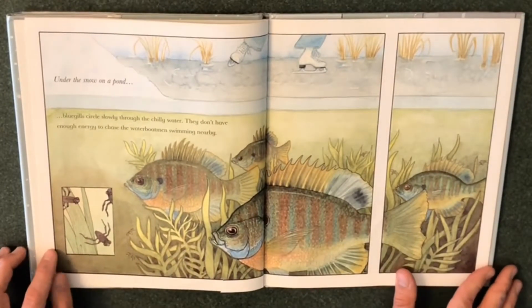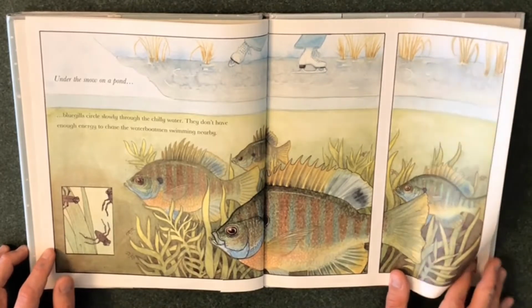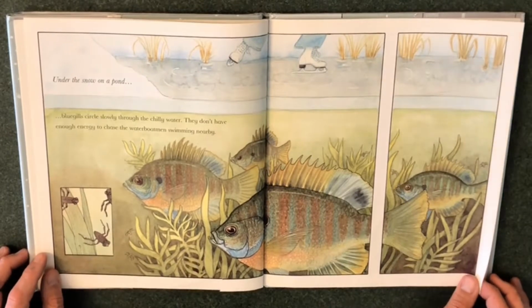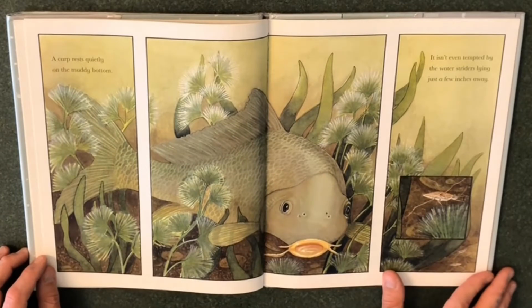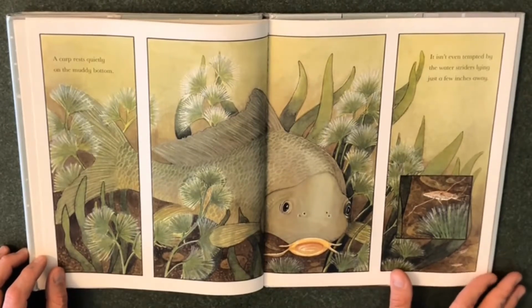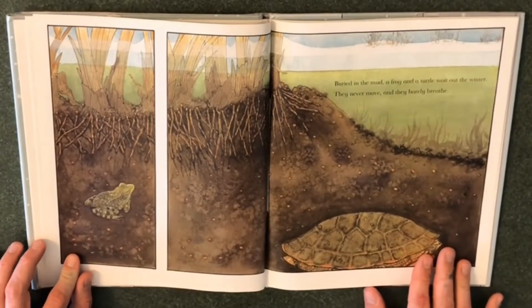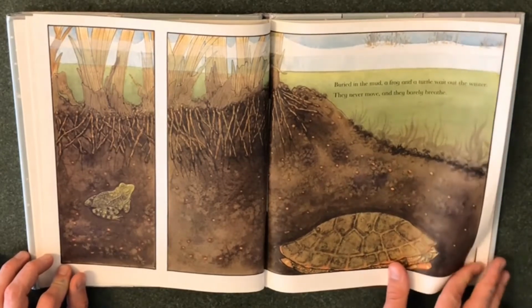Under the snow, on a pond, bluegills circle slowly through the chilly water. They don't have enough energy to chase the water boatmen swimming nearby. A carp rests quietly on the muddy bottom. It isn't even tempted by the water strider lying just a few inches away. Buried in the mud, a frog and a turtle wait out the winter. They never move and they barely breathe.